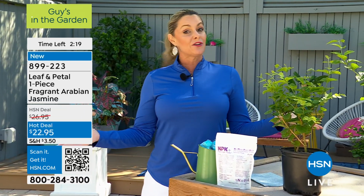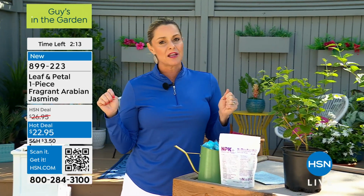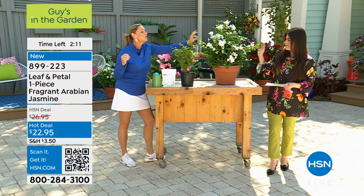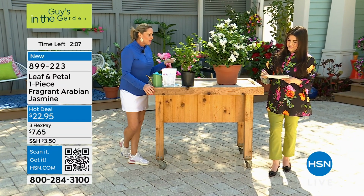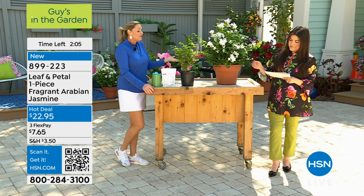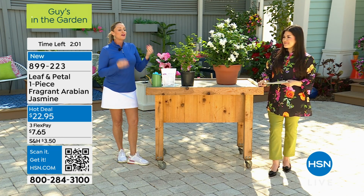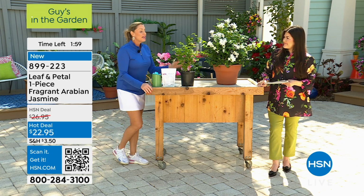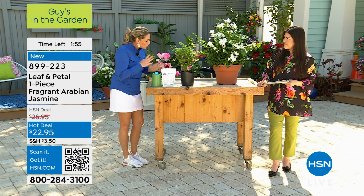But we have a really limited amount of inventory that we took in this year. So if you think you're gonna wait until April and May when that ground is finally... Oh, they'll be gone. They will be gone. Yes. And I would not pass this up, you guys. It's a beautiful, unique jasmine that you're not going to see at your local home improvement center, or even your local nursery. We try to bring you things from Leaf and Petal that are different, that are special, that are a little bit more difficult to find, but that they also are easy.